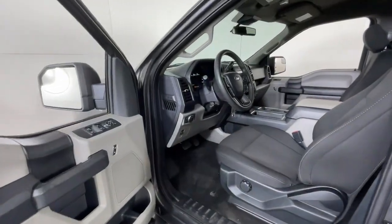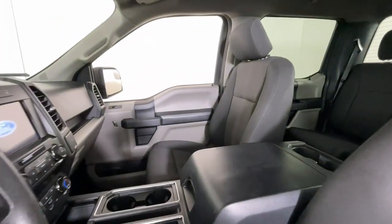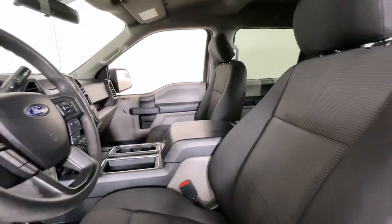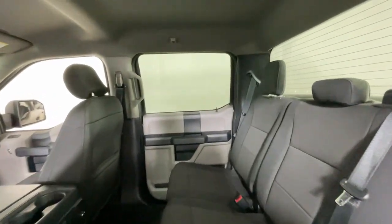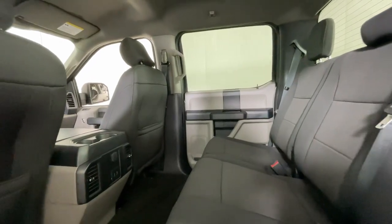These are just some of the great options this vehicle comes with: pre-collision system, heated driver's seat, four-wheel drive, V6 cylinder engine, fog lamps, backup camera, steering wheel audio controls, electronic stability control, aluminum wheels, alarm.